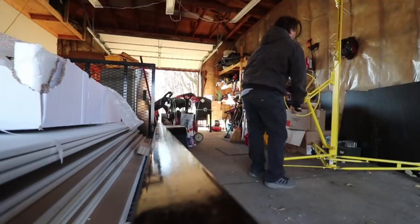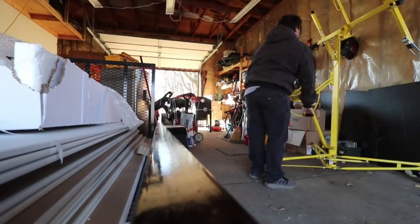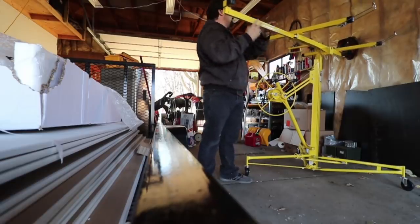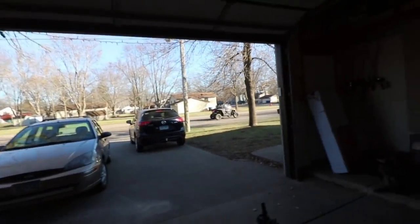There it is. So this goes down. Because it'll be 8 feet this way, so these wing out. So it sits on everything. That looks like a lot of fun.